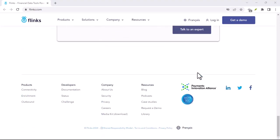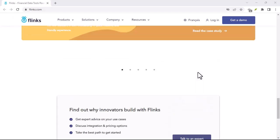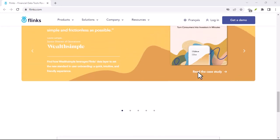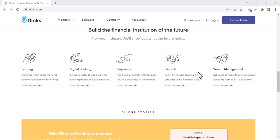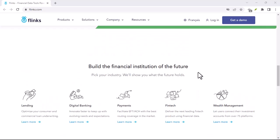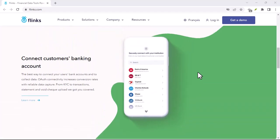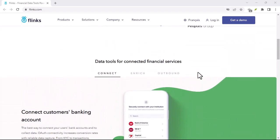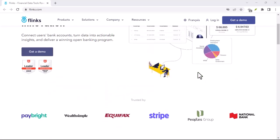Think about it. Applying for a loan, a mortgage, or even a new apartment used to involve mountains of paperwork. Pay stubs, bank statements, tax returns, the list goes on. It was a slow, tedious process for both the applicant and the business. Flinks technology streamlines all of this, making verification faster, more secure, and way less of a headache.